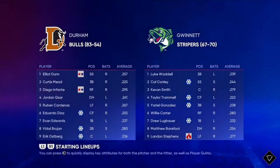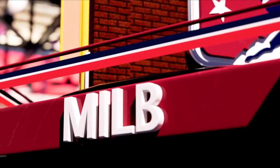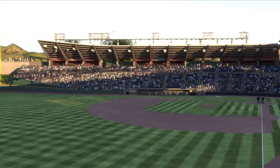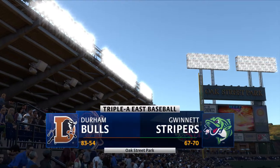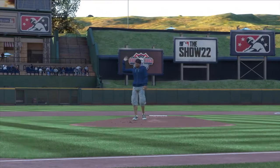Okay, guys, so we've just been promoted and we're going to be checking on our next match with the Triple-A's. We welcome you inside Oak Street Park. Triple-A action coming at you on the show. It's the Durham Bulls taking on the Gwinnett Stripers. And we'll be back with the first.